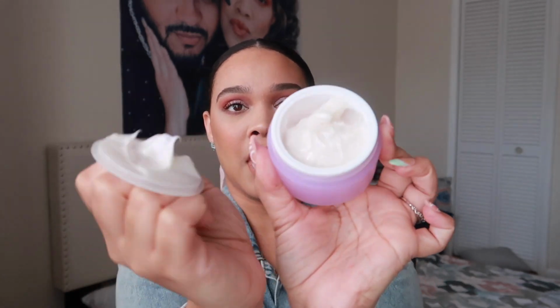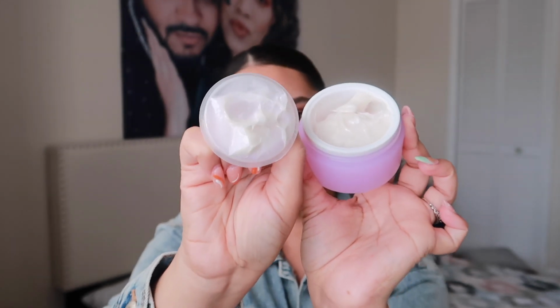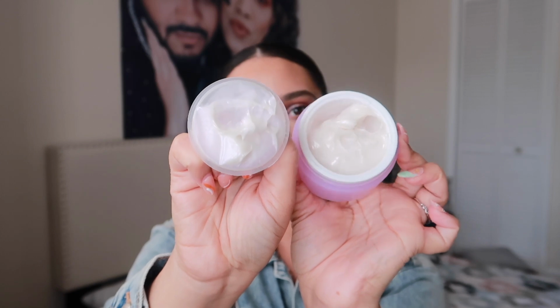It is very, very hydrating, very moisturizing, and very glowy. Like, it will leave your skin glowy because this cream has like a pearl. I don't know if you guys are going to be able to see, but it has like a pearl tint to the cream, and it will leave your skin very, very glowy. And yeah, all you need is a pea size, or maybe less than a pea size, because it feels really heavy on the skin.